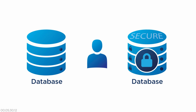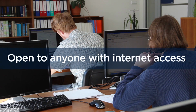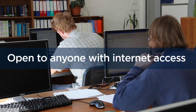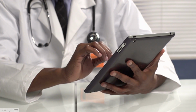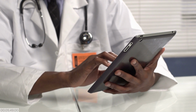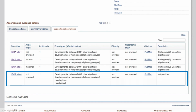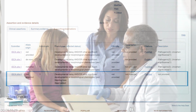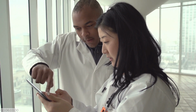Your laboratory may share individual information with two types of databases, and there are benefits to having information available in both types. An open access genetic database is publicly available to anyone with internet access and does not require a password. These databases are most often used by professionals involved in patient care that need quick and easy access to the information they are looking for. This is particularly important when a doctor is with a patient or when a laboratory is working on a case for which their interpretation is needed in a short time frame.